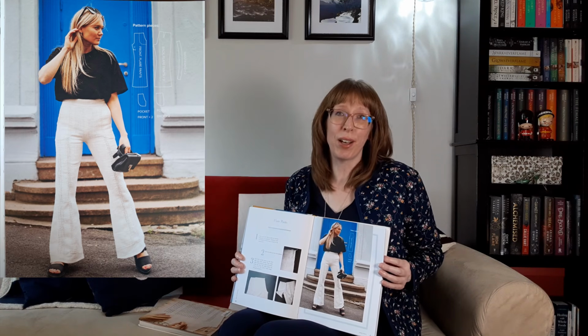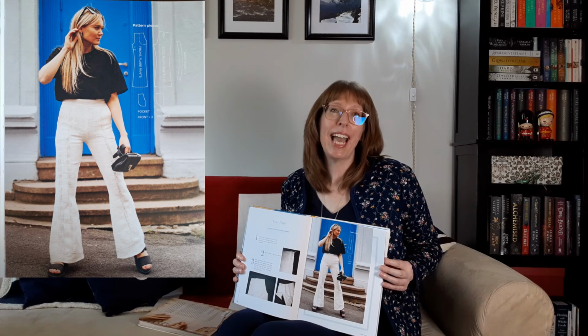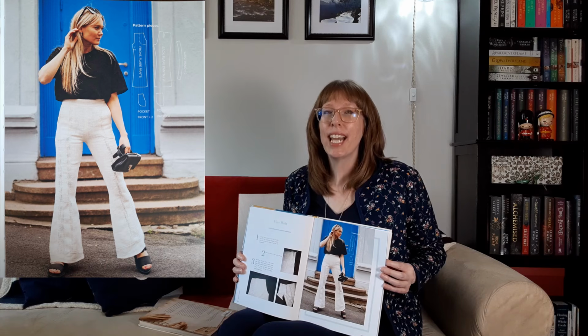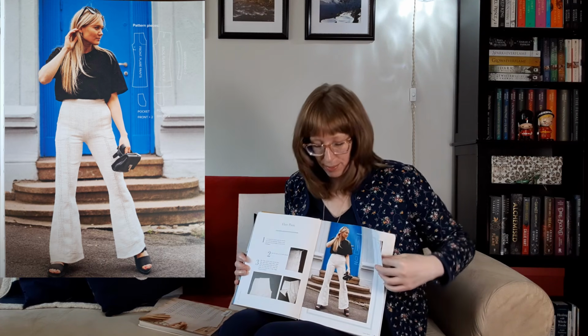Fashion trends come and go, but flared pants always seem to find their way back into style. I think they have an elegant silhouette and can be incredibly flattering. Depending on the fabric choice, they could have a vintage 1970s vibe or a more modern tailored look.